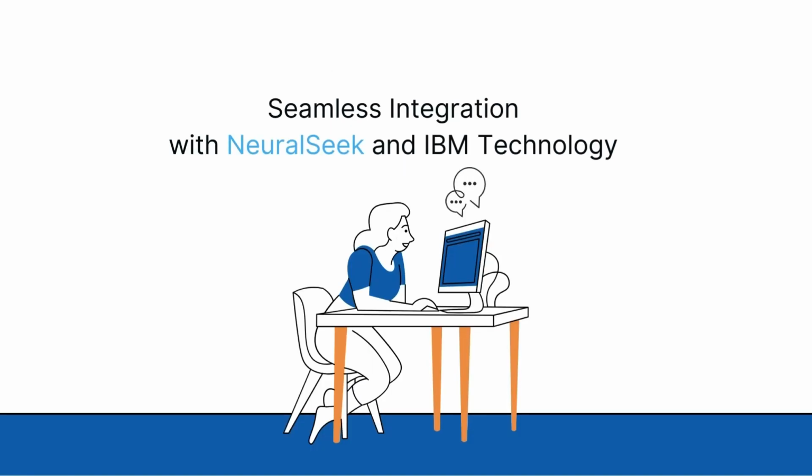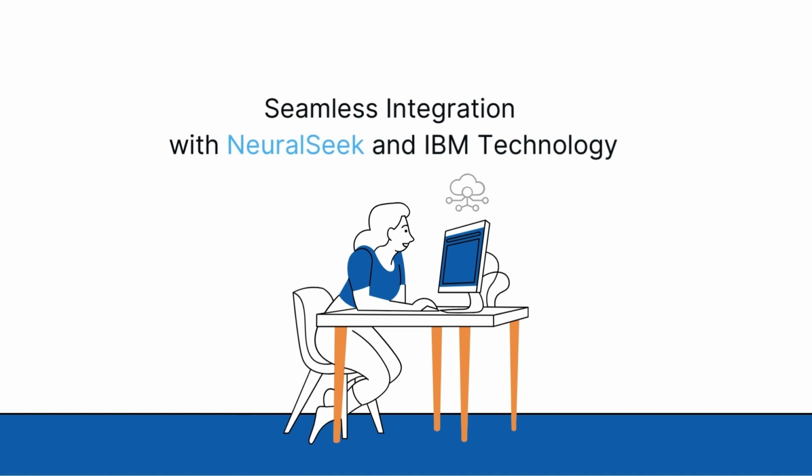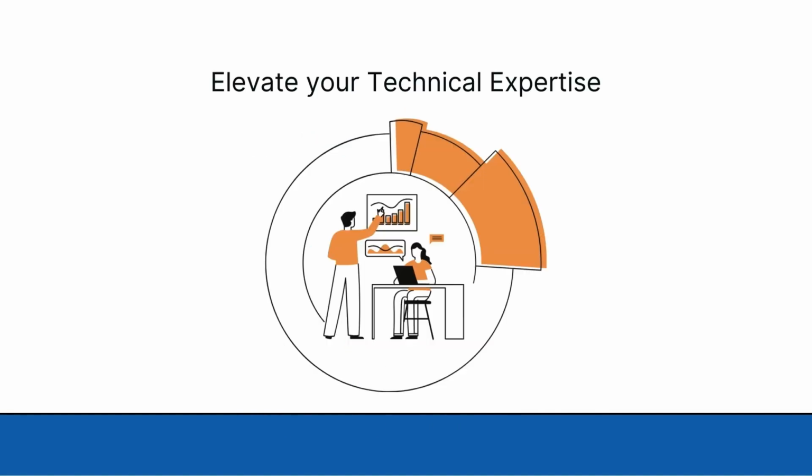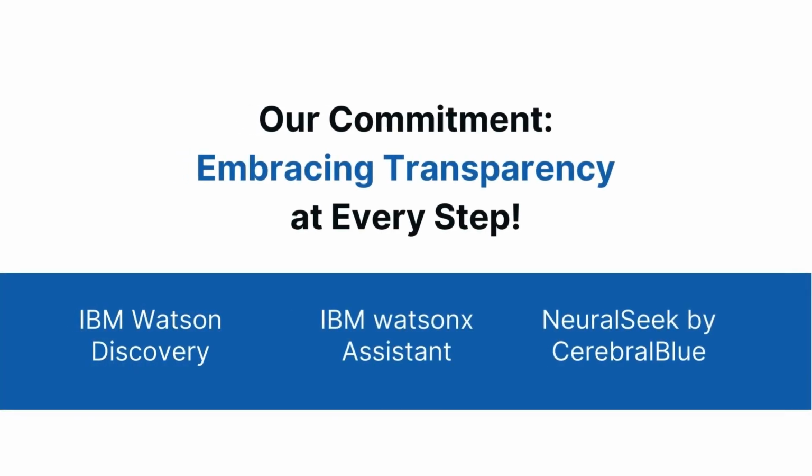Our goal is to provide you with the essential knowledge for provisioning NeuralSeek and integrating it seamlessly with both an IBM Watson Discovery instance and an IBM Watson X Assistant Virtual Agent. By leveraging the combined power of NeuralSeek and IBM's pioneering technology, prepare to enhance your technical expertise and optimize customer engagement strategies. We have a commitment to transparency and want to disclaim that participants are to come prepared with the necessary resources to fully engage in the practical exercises.